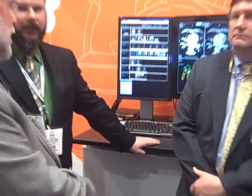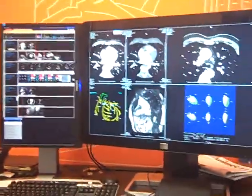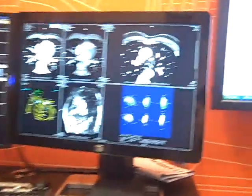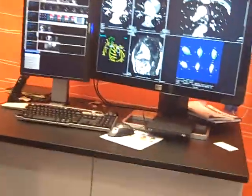And as for the tools we have over here, we're showing some 3D imaging that handles motion already, but this would be a typical thing that could be put in.